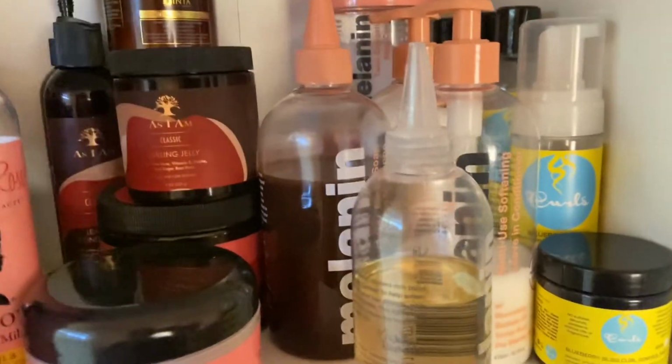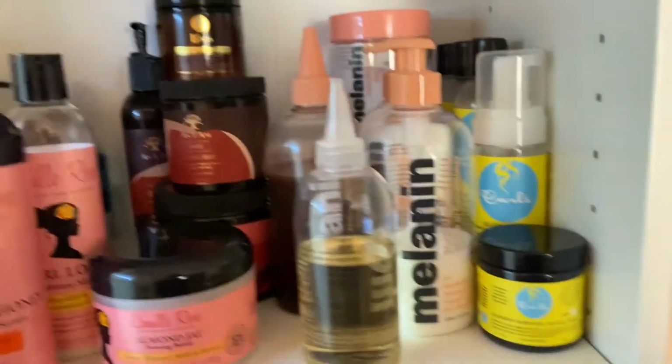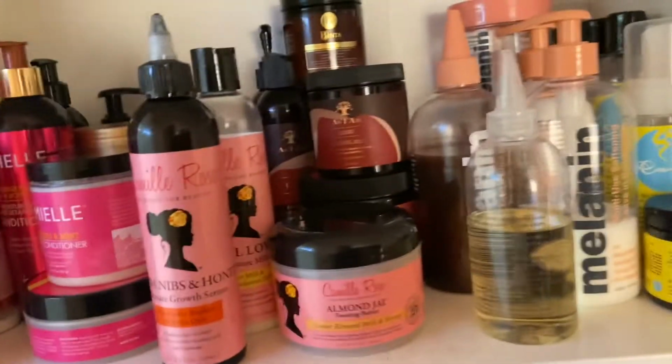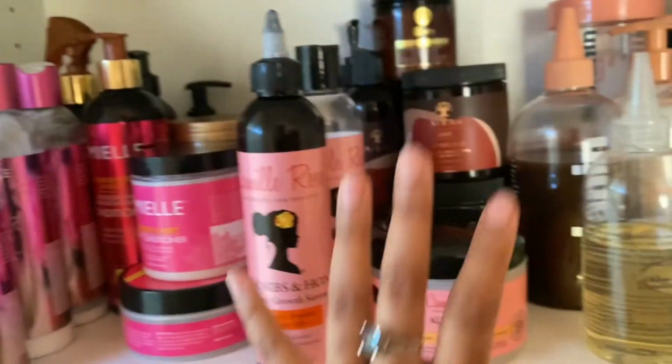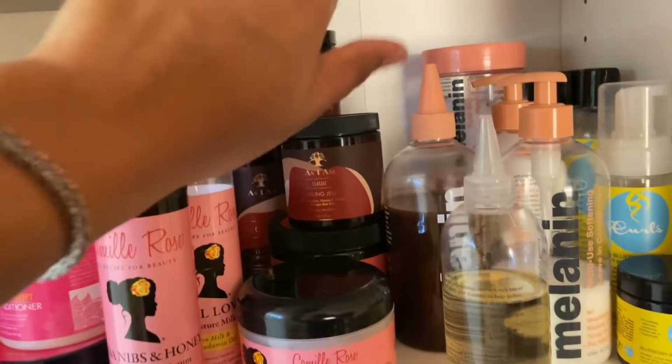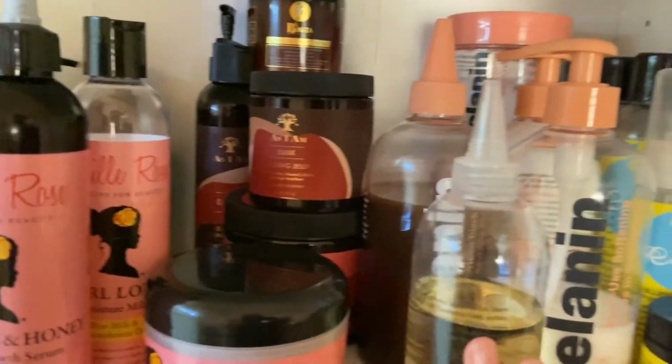And here we have Melanin. Y'all already know Melanin is one of my favorite brands forever. I absolutely love Melanin hair care. I have two of these in the back. If you can see it, Melanin hair care is just one of my favorite brands. Like, die hard. So if I had to pick which ones were my favorite, Mayel, still in my heart. Camille Rose, I love Camille Rose too. Benta Beauty, As I Am, but Melanin is like number one. So Mayel is, I mean, not Mayel, Melanin. Melanin is still number one.